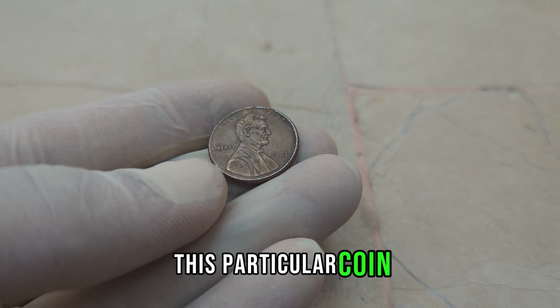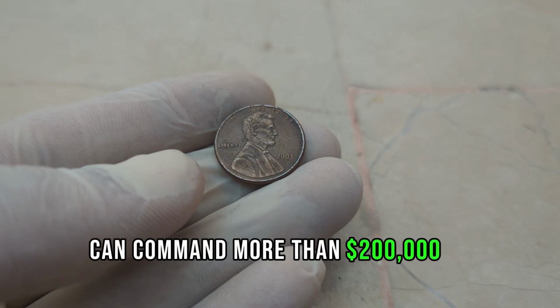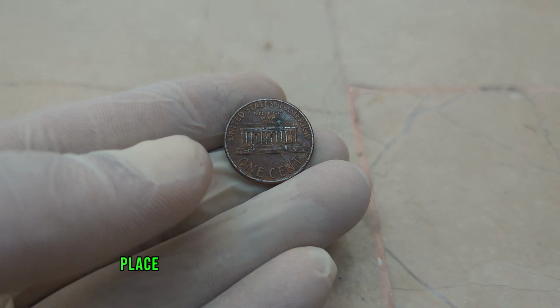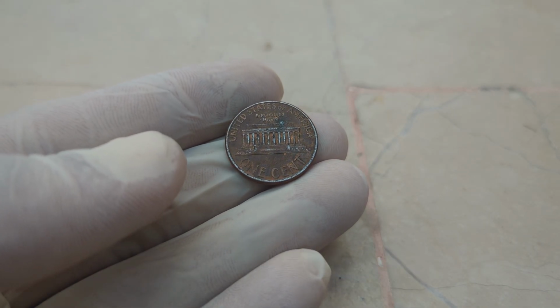This particular coin, when found in pristine condition without scratches, dents, or circulation wear, can command more than $200,000 in auctions. That's not a typo. 200,000. And the highest estimates from elite numismatists place the coin's potential value well into the millions, depending on grade, rarity, and auction demand.